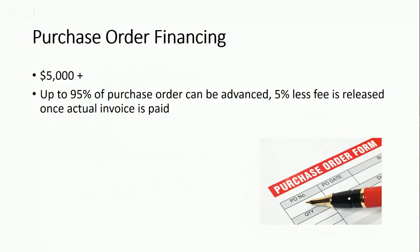So what are we talking about with purchase orders? Well, let's say that you're a t-shirt manufacturer, and what you do is you embroider t-shirts, and you get a really big order, and you have to go buy the t-shirts from a supplier to embroider them. Well, you could get purchase order financing to where the lender pays for the actual, or gives an order of credit or a letter of credit to the actual t-shirt supplier, then gets you the t-shirts, then you can actually do the embroidering, collect your money, and then pay the lender off.